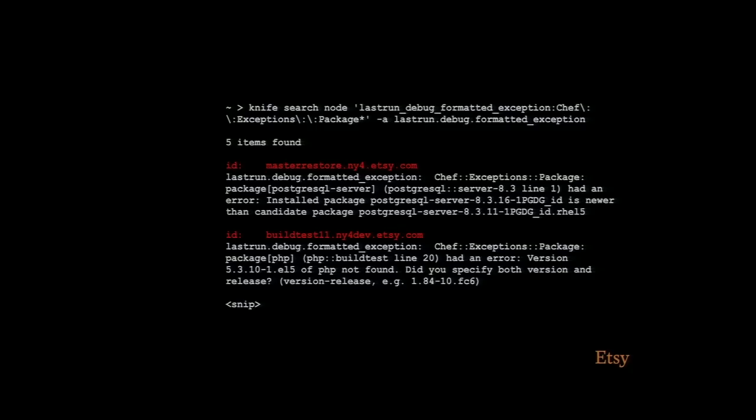What we're doing here, for anyone not familiar with knife searches, is we're searching all nodes for the last run debug formatted exception attribute, where it contains the text chef exceptions package, and we're then filtering to only show the formatted exception attribute, which found 5 results. I've snipped the last 3 because they didn't fit on the slide. What we can see is we have 2 here. We have master restore, which is failing with a Postgres error, and we have build test 11, which is the culprit, which is failing with version 5.3.10 of PHP not found.